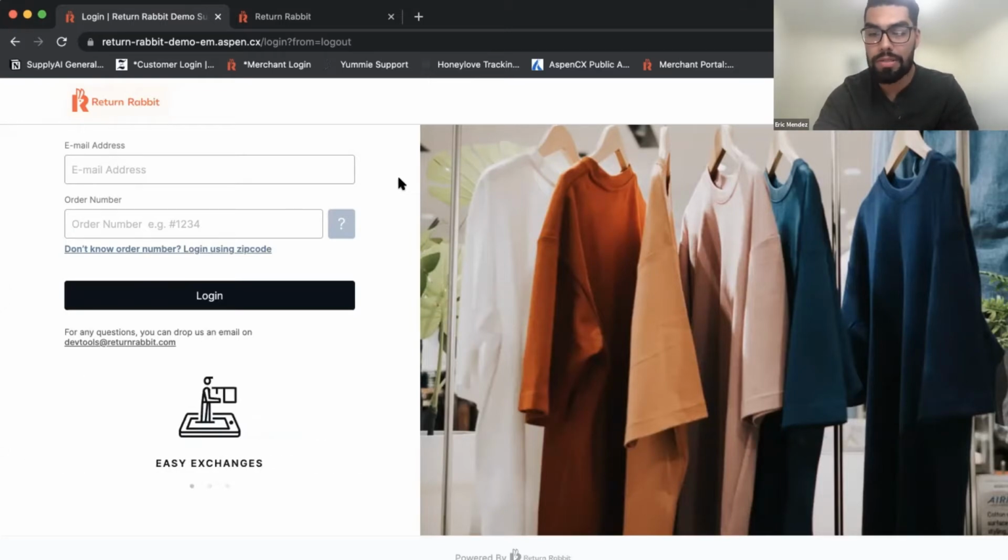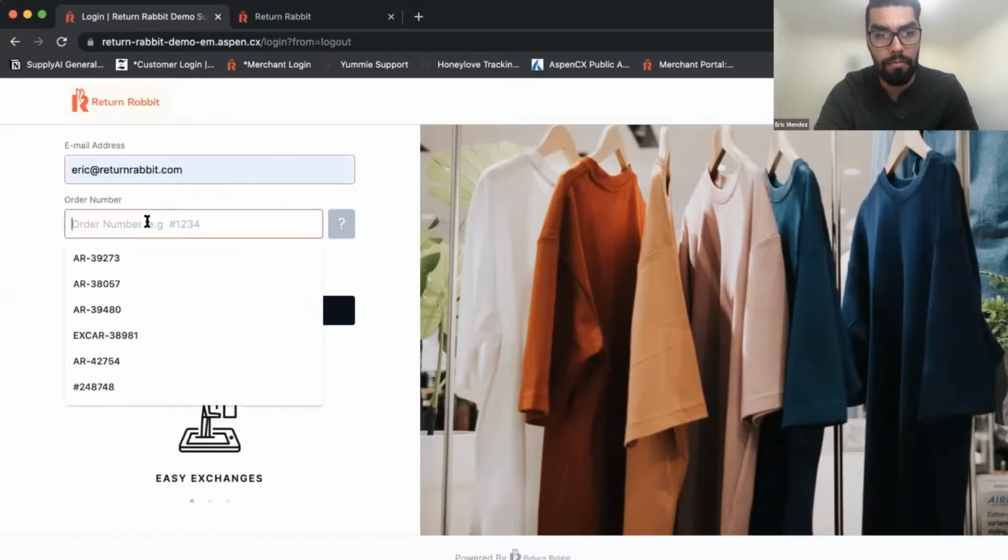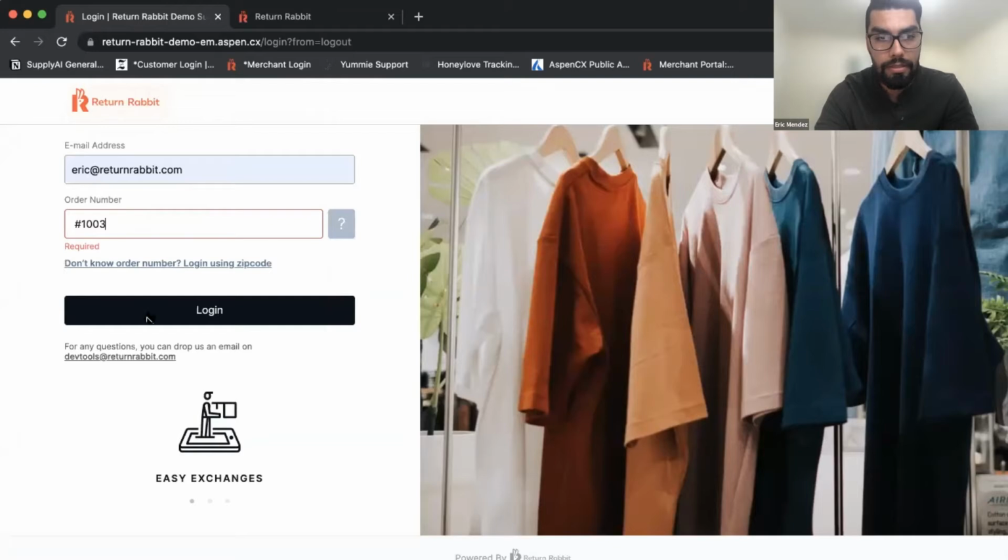So we've made pretty much every aspect in the platform configurable to be able to match your brand voice and your brand aesthetic. So there's a few ways to be able to log into the platform. One is with an order number, as you could see, or you could log in with your zip code if you don't have that handy. I'm gonna go ahead and log in with an order number to get us started.